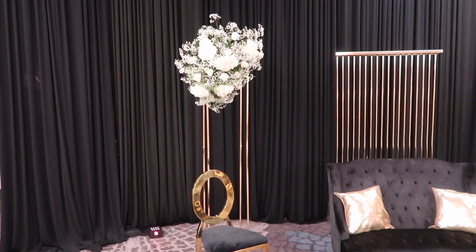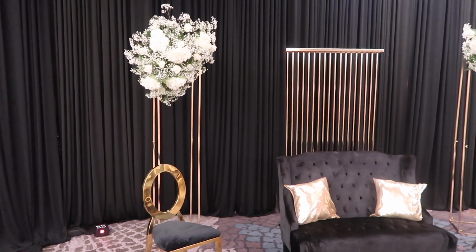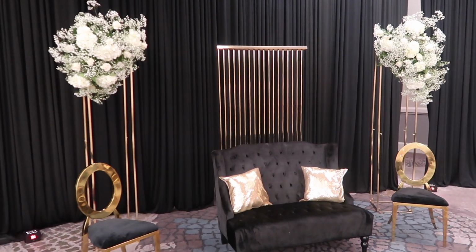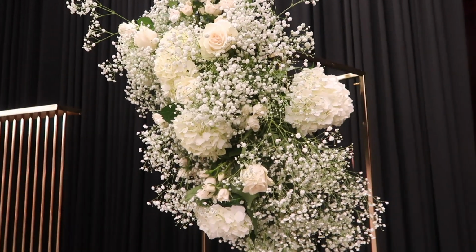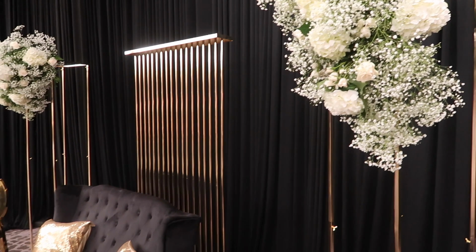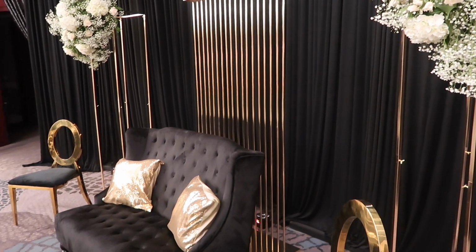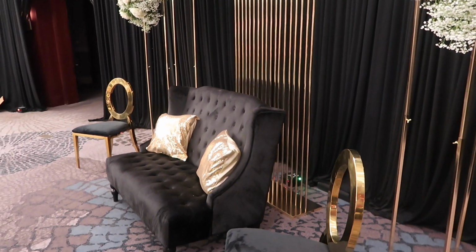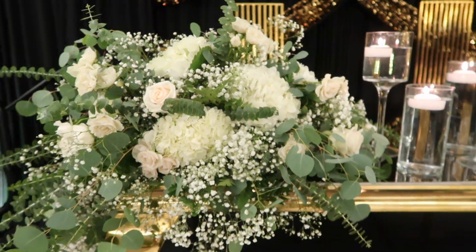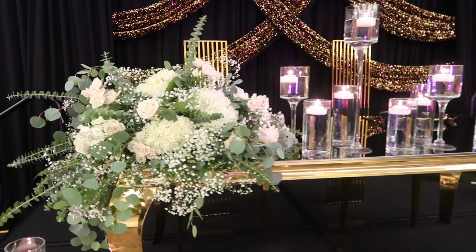So to wrap up the final reveal of the room, we decided to add this seating area because we had a lot of extra space up front. And we added in again the hydrangeas, roses, and baby's breath on either one of the gold bars. And then we created just kind of a luxury seating area. The settee that you see there can be found on Amazon as well.